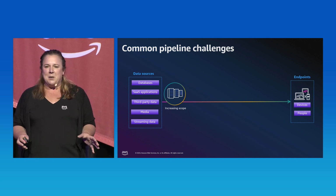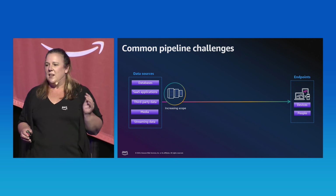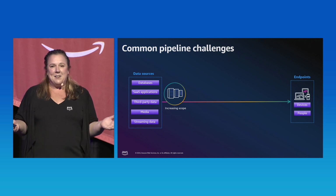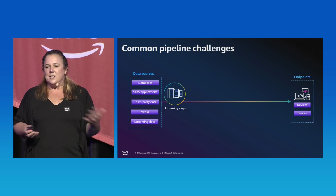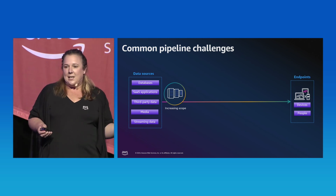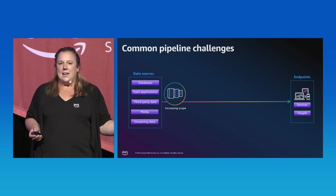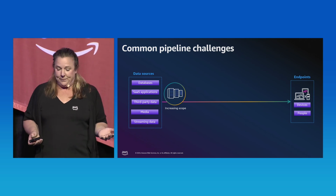So, increasing scope: I mentioned that they started with 100 interfaces and are now servicing over 700. They've done that through the metadata. They can add another entry for a new interface into the metadata. Their solution designers can just add that into an Excel spreadsheet that is then managed via a CI/CD pipeline in the background, and they can easily increase their scope without having to build anything new.